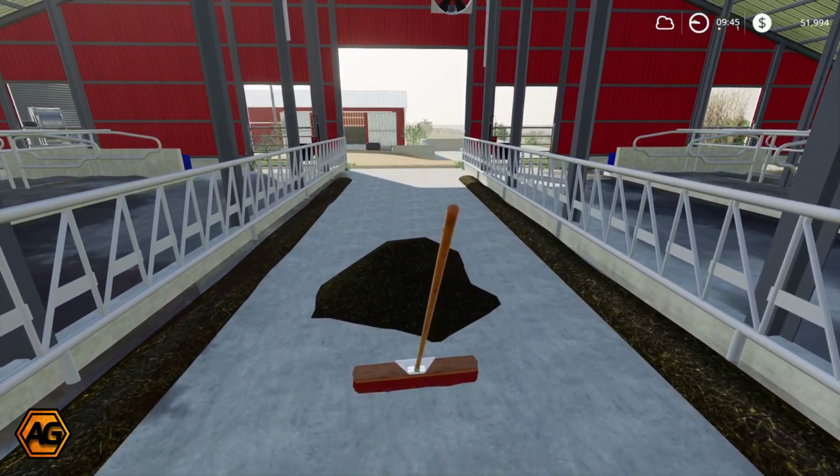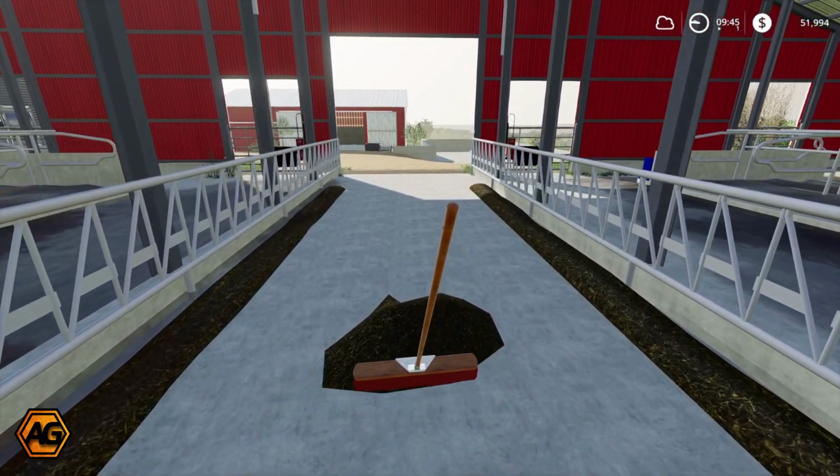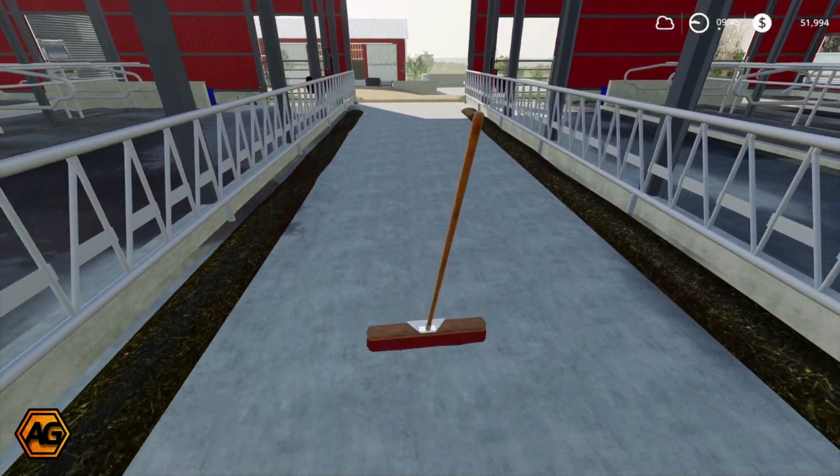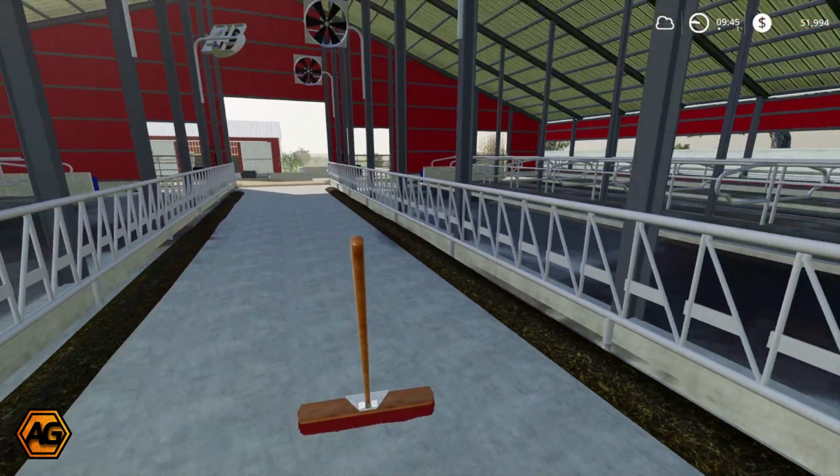We are just in here cleaning up the cows. Had a bit of a mess in here with their food, but we'll get that all broomed out of the way. That's all of it there. Excellent.